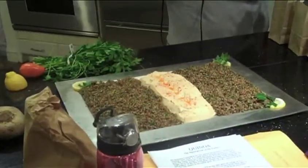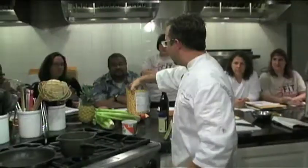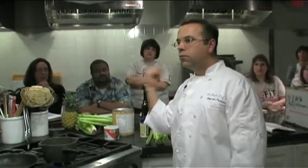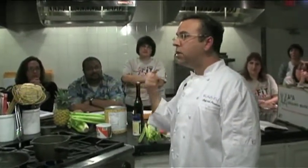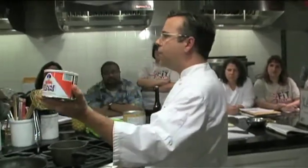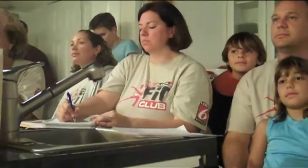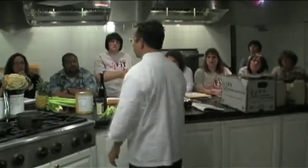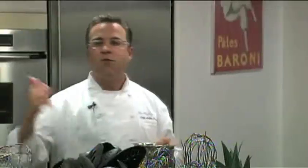In the middle we have hummus. If you take chickpeas and you take a food processor and grind them up until you have a peanut butter paste, very smooth, you would also add tahini paste. Plus you have lemon juice and garlic. That's your basic ingredients for hummus.